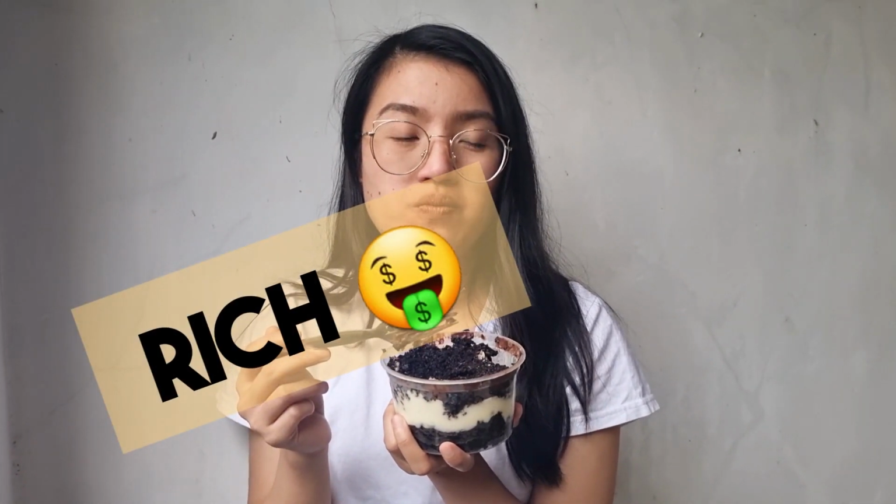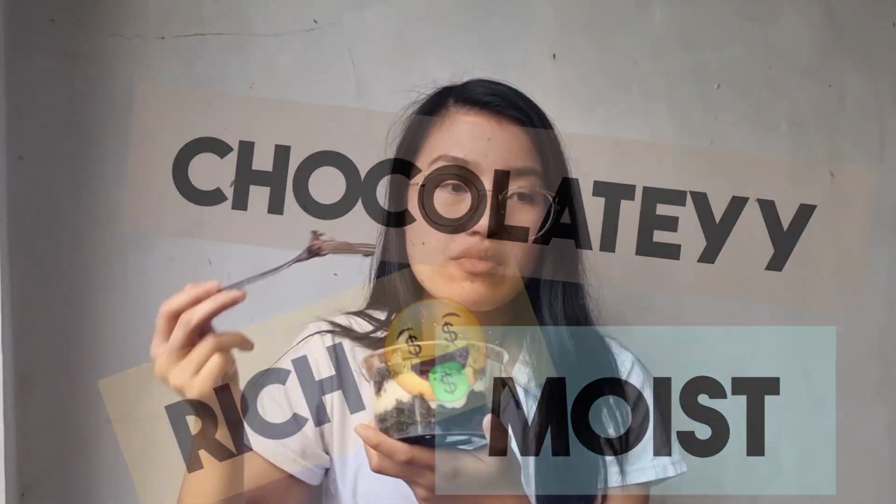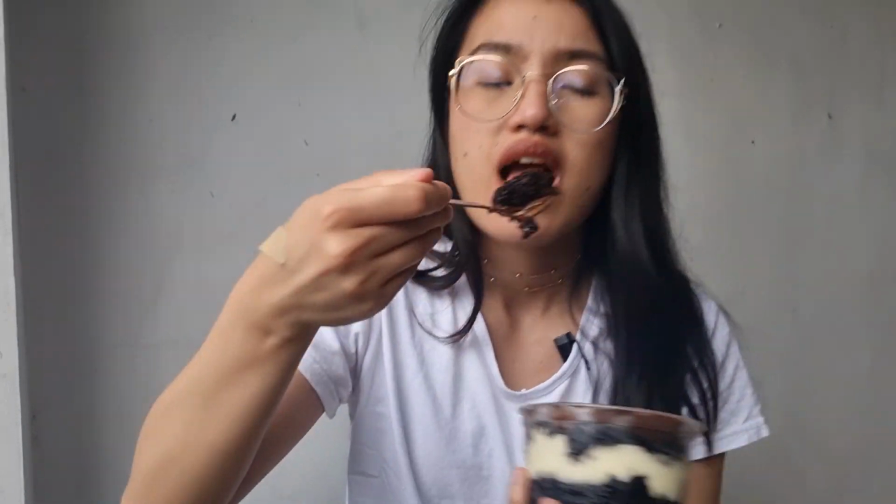It's so rich. It's so chocolatey moist. The cream, the chocolate, it's like chocolate ganache with some cream. Let me taste the one on top again. I like the chocolate. It's so decadent, so rich, moist. You know, it's sweet, yeah, it's normal because it's cake, but it's just so yummy. You could taste the cream, you could taste everything. Oh my god, worth it.